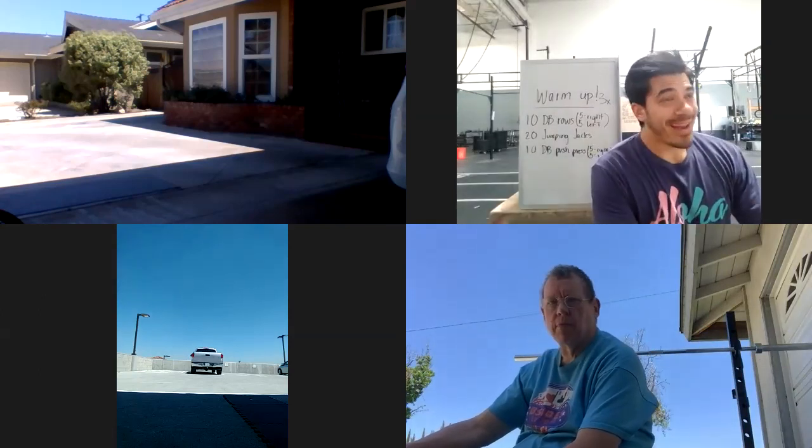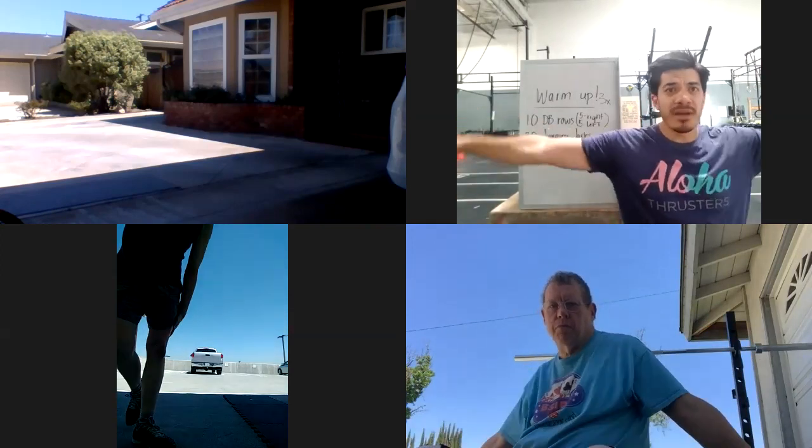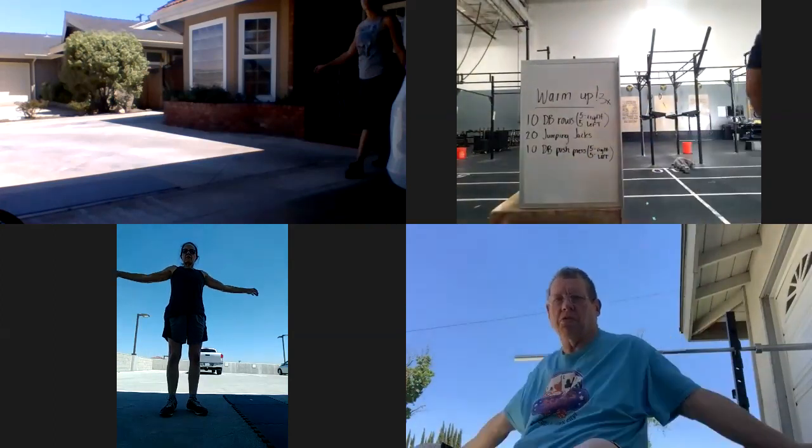After that calf and hamstring work, last thing we're going to do is just some small arm circles. We'll go small forward for about 10 seconds, then small back, and then big ones.